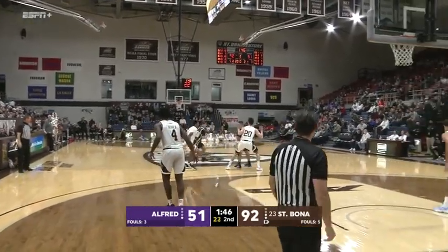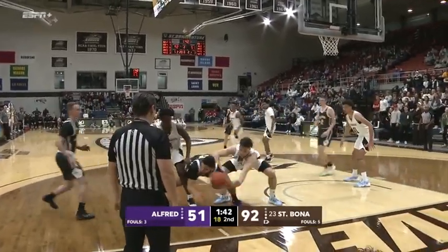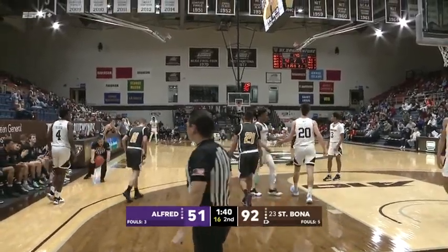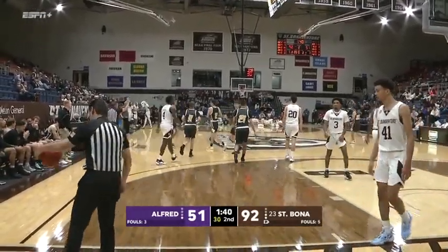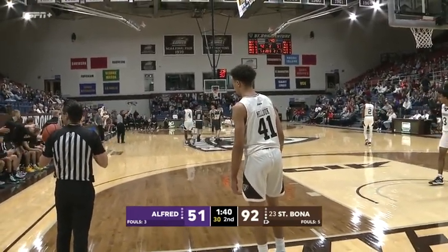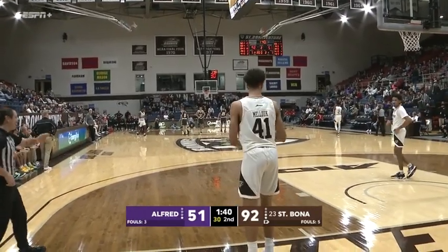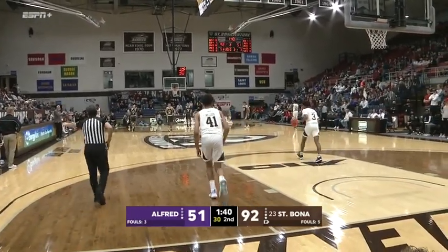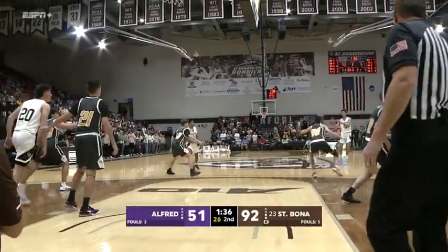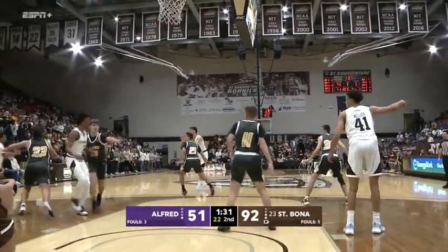92-51, Bonnies up big. Pedro Rossi is not your typical walk-on. Rossi played on the Argentina under-19 national team. He was the captain of the under-18 and under-19 FIBA 3-on-3 World Cup team. So he's played some basketball. Yeah, and speaking of walk-ons, they usually don't come to your team at 6'8", 215. Right, exactly. So some size if you ever needed it. They're usually a guard. Yeah, right. And a short one at that.